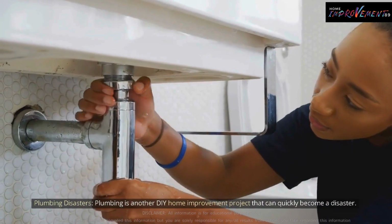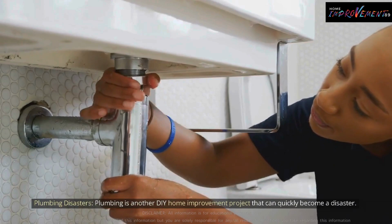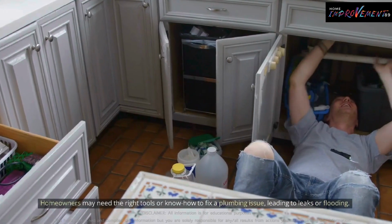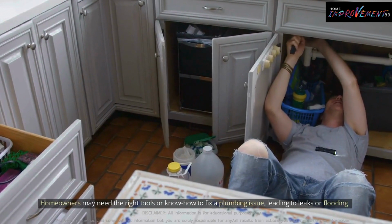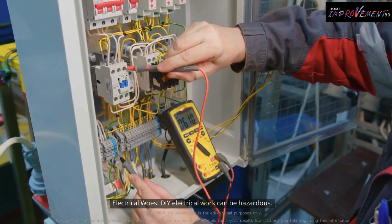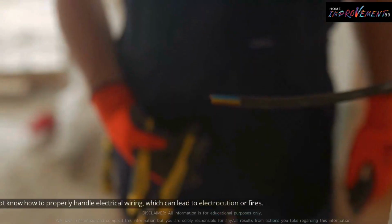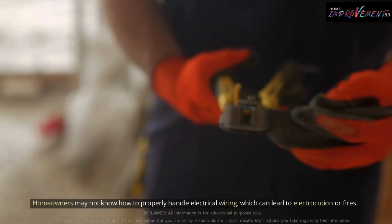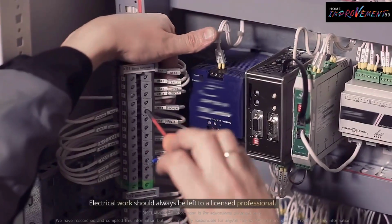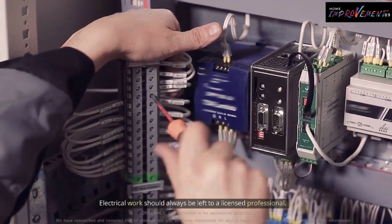Plumbing disasters. Plumbing is another DIY home improvement project that can quickly become a disaster. Homeowners may lack the right tools or know-how to fix a plumbing issue, leading to leaks or flooding. Electrical woes. DIY electrical work can be hazardous. Homeowners may not know how to properly handle electrical wiring, which can lead to electrocution or fires. Electrical work should always be left to a licensed professional.